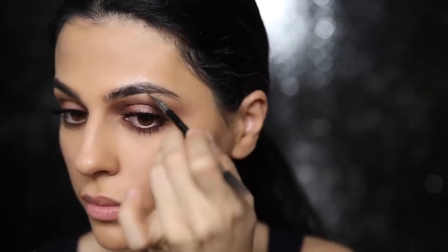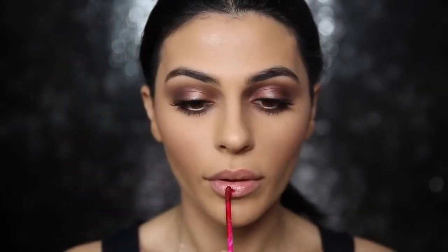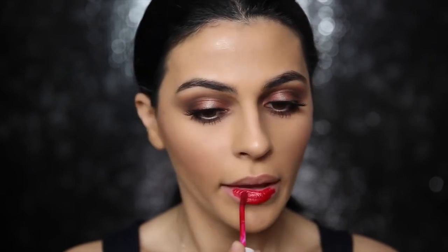I wanted to stay away from a really vampy look, so I avoided a really dark lip and instead I went with another color that was really popular in the 20s, which is a nice bright cherry red lip. And I'm using a matte color just so it's just that much more dramatic, and of course, you know me, too lazy for lip liner.